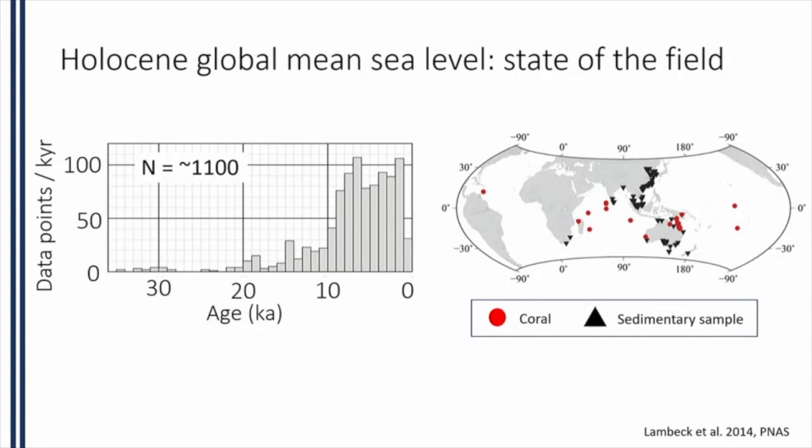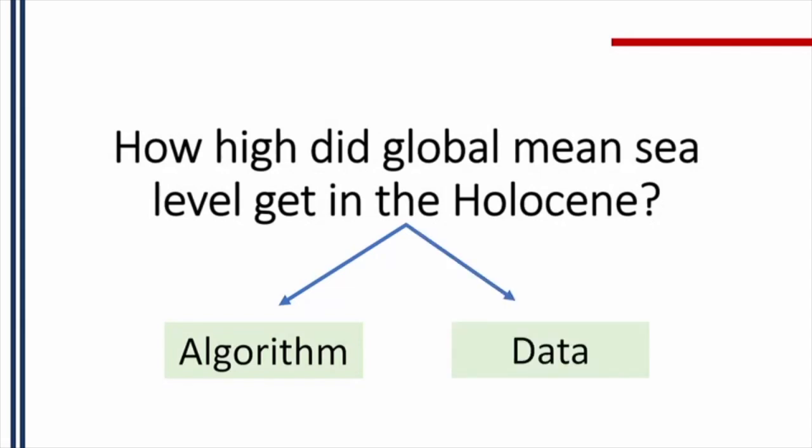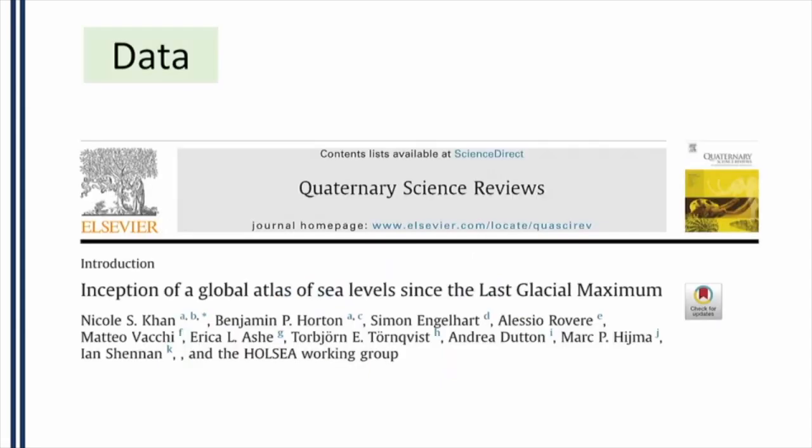It has been the state of the field for the last decade, but as we are starting to get at this question, how high did global mean sea level get in the Holocene, we wanted to ask, what's the most up-to-date algorithm that we can use to get at this question, and how much data can we marshal to present the most up-to-date picture we can for Holocene sea level?